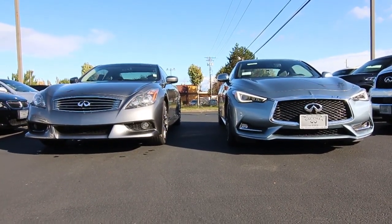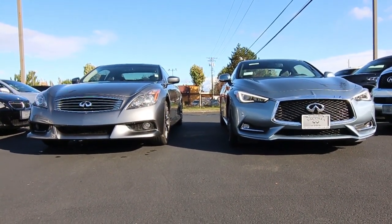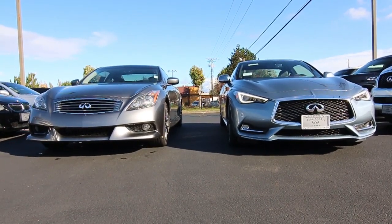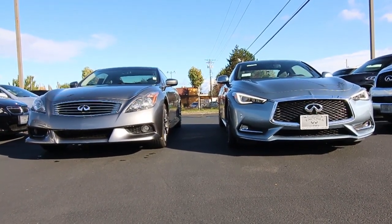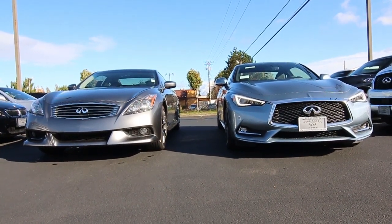Styling. One of the biggest reasons why people decide to buy a coupe is because they look gorgeous and they have a sporty look. So obviously styling is very important for people who are considering buying two-door coupes. And obviously the Q60 has really taken a huge departure from the styling of the G37.